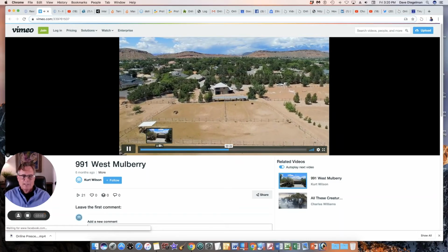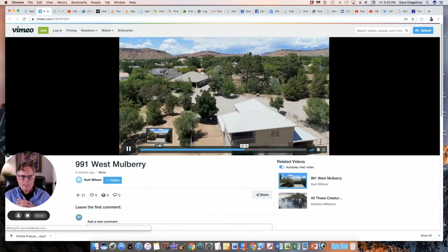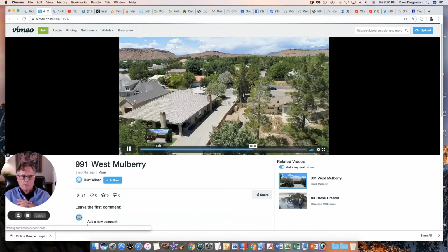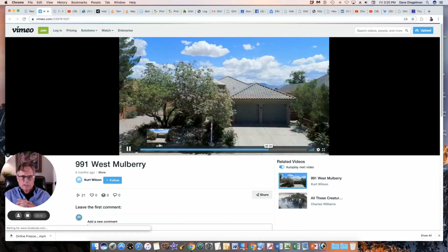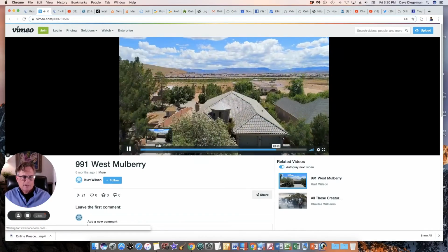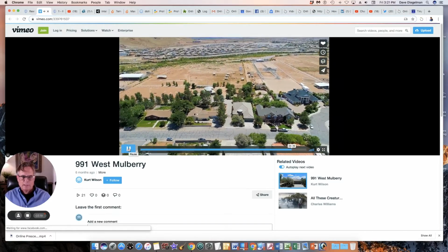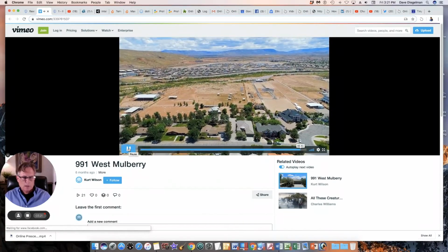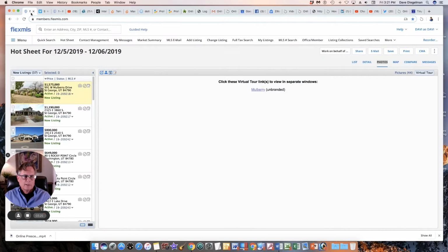Great representation on the outside of the house. Let's see if they show the inside of the house. So we're going over there and nope, it's just a rehash of what was already shown on the outside of the house, so really nothing of the inside of the house at all. Let's go over to another listing, and again, this is just random. I just picked these off of our hot sheet today.